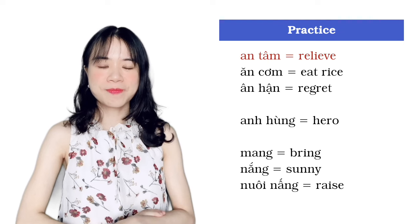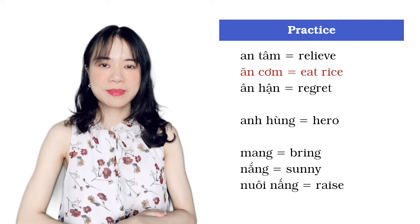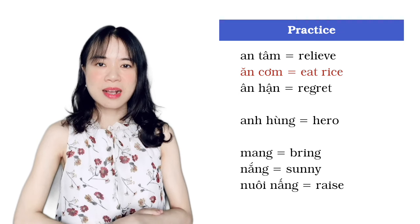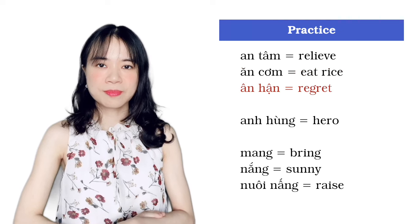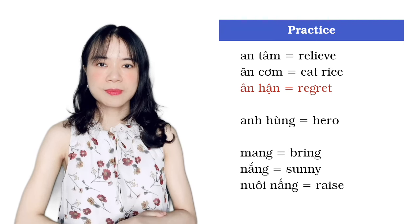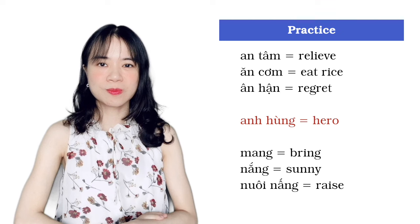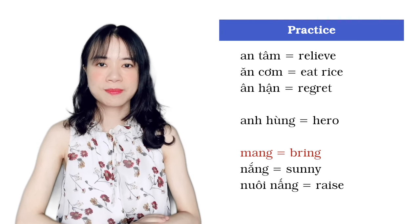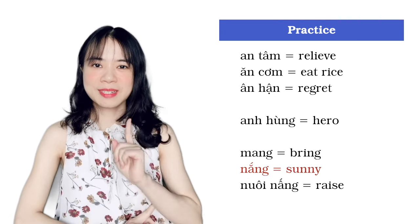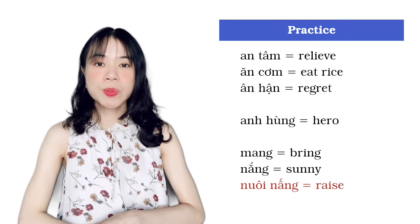An tâm, an tâm. Ăn cơm, ăn cơm. Ân hận, ân hận. Anh hùng, anh hùng. Mang, mang. Nắng, nắng. Nuôi nấng, nuôi nấng.